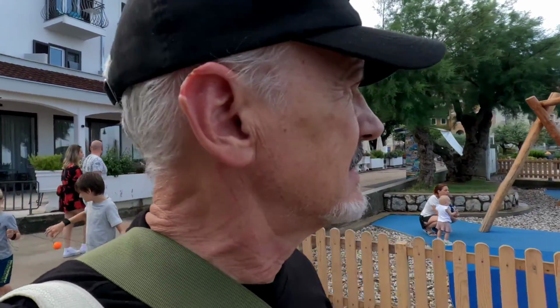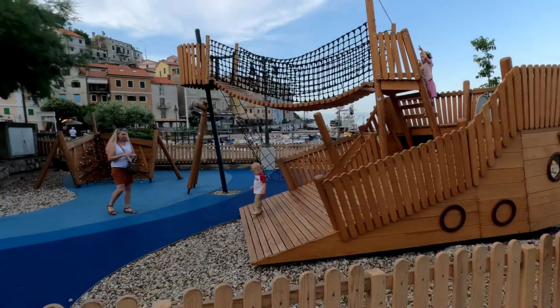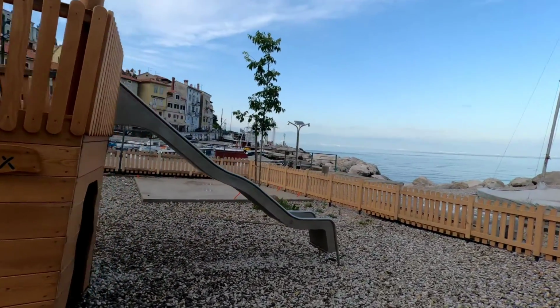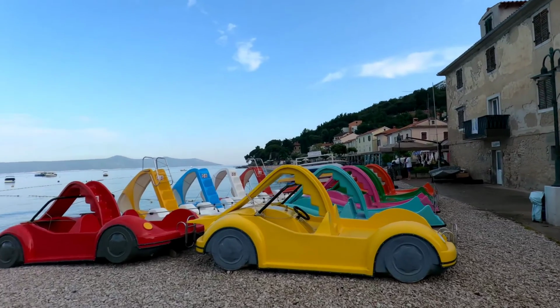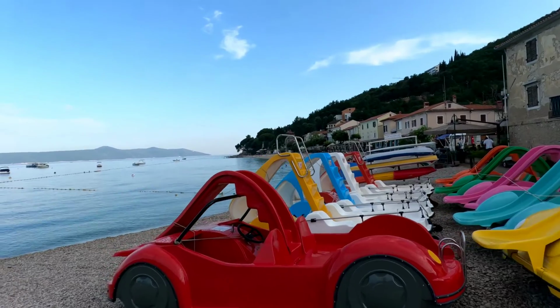And then, as you get to the bottom of the hill, it opens up into where the beach is. Over here, it's a nice old port town. And then the beach spreads out this way. And they got some nice restaurants right along the beach there. Nice place to sit and eat or have a coffee.